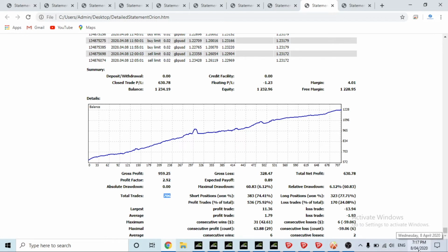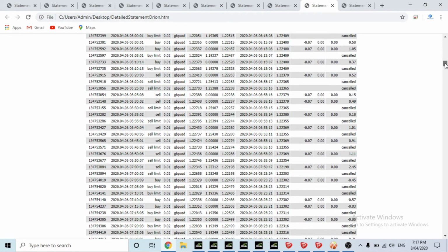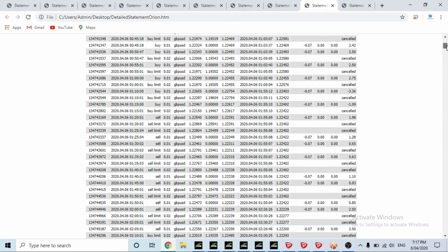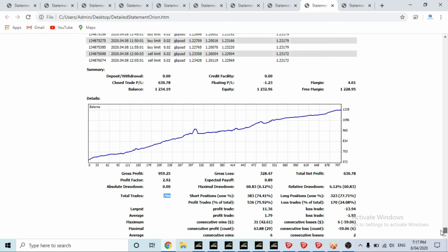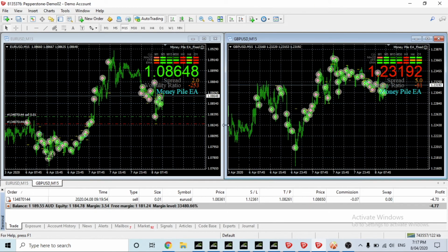Being that it's the 8th today, and I started this, when did I start this? Let's go to the top. Two days, yeah, the 6th or the 5th. So very high frequency trades. $630 in 2 days, that's pretty insane. And then we'll go to the next one, which is Moneypile.